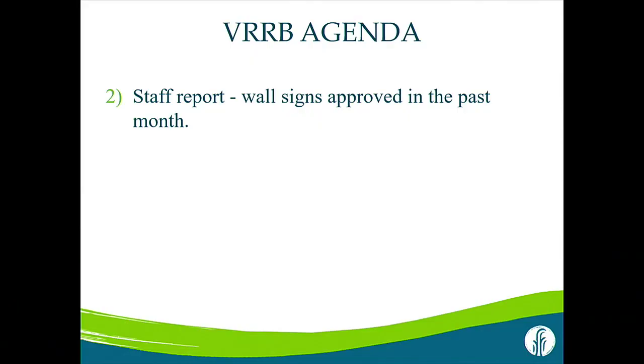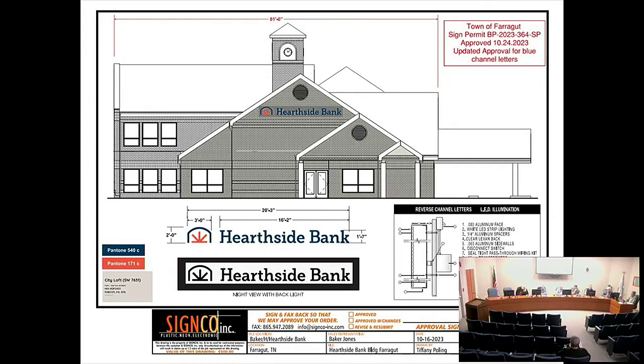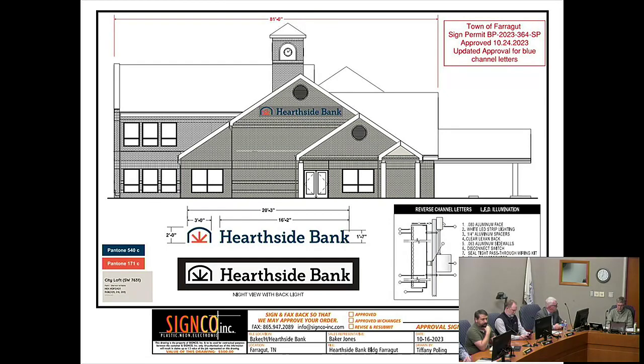All right, so we have a staff report for some wall sign applications approved since the last meeting. Only a few this past month. I didn't update it for this meeting. I just kept it consistent on the month. Harside Bank, you've seen this one before, but they actually changed the color scheme of the lettering. So they're now going with that blue. It's fine. It'll look good on the building. It's just they changed their mind after their initial permit.